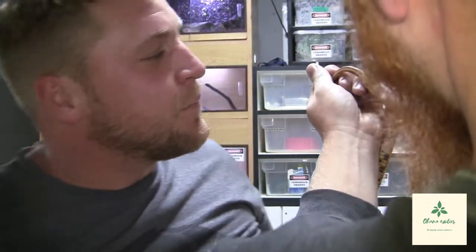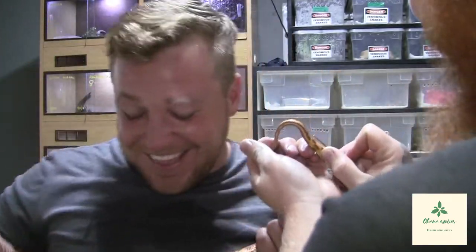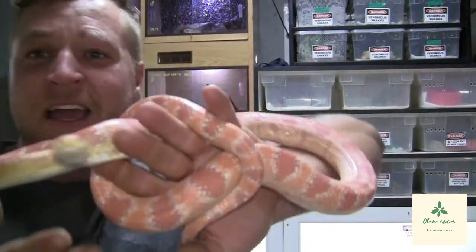Is it a male? Yep. All right, so this is a male. Yeah, that sucks, bro. I'm on like zero here and you're on one. All right, so that's another male corn snake we have here, which is great. So that means we already have a confirmed pair of corn snakes.